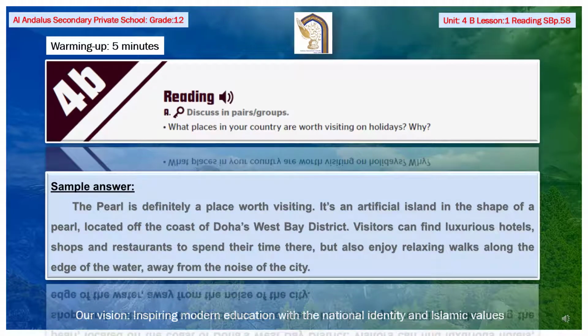The Pearl is definitely a place worth visiting. It's an artificial island in the shape of a pearl, located off the coast of Doha's West Bay district. Visitors can find luxurious hotels, shops, and restaurants to spend their time there, but also enjoy relaxing walks along the edge of the water, away from the noise of the city. Now, gentlemen, in the following step, we are going to start reading our text to deal with different types of questions and activities. Let's go ahead, please.